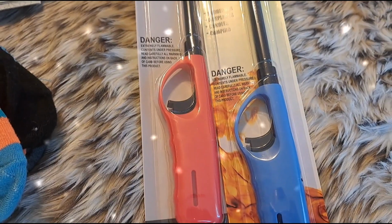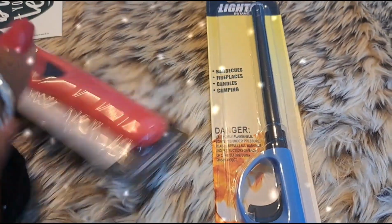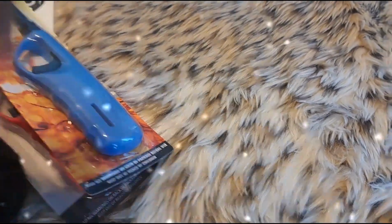Again, if you wanted to look fancy in your place, you can go to Dollar Tree and get some little things that look like you got it from somewhere more expensive. And they do work well. Those are a thumbs up as well.